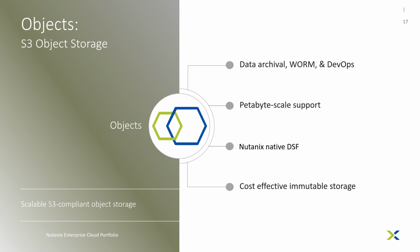So it eliminates the need to have additional storage silos, just as with Nutanix Files as well. It integrates with HYCU's backup offering, and you can leverage HYCU and Objects to prevent and detect ransomware.